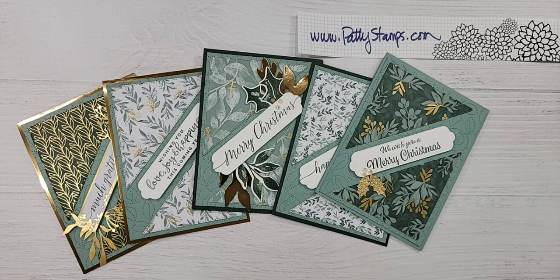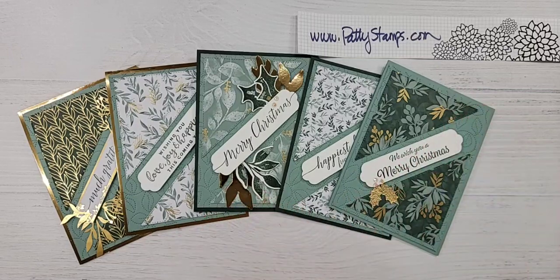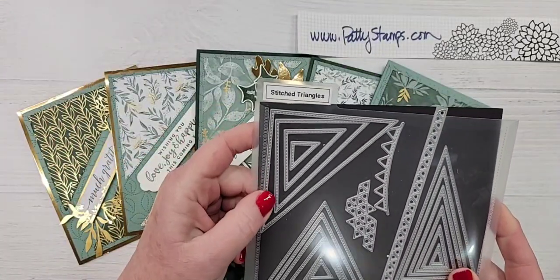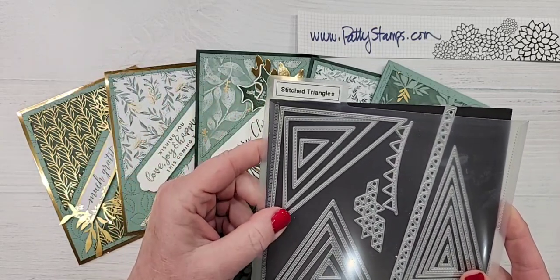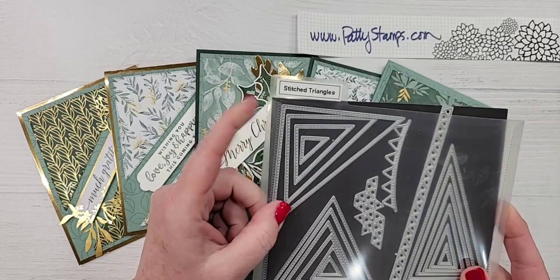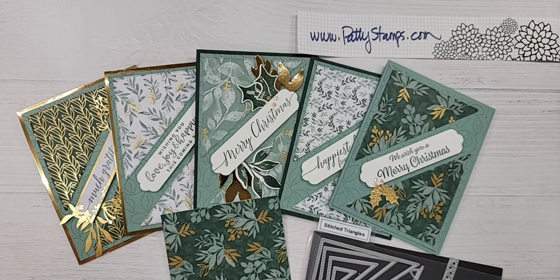Today we are going to be making these fun cards with some new products, and we are using the triangle dies. I am going to be sharing a fun, quick technique with you. This is a very fast card to make. We're going to be using the right triangle right here. I will be talking about that, and I also just want to share my triangle story with you.